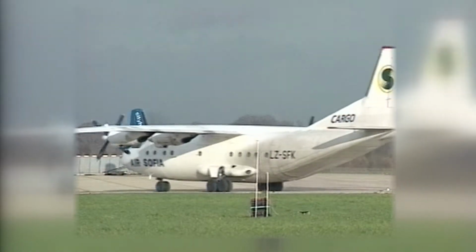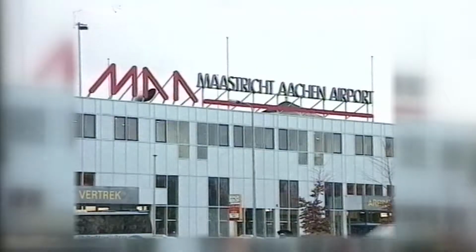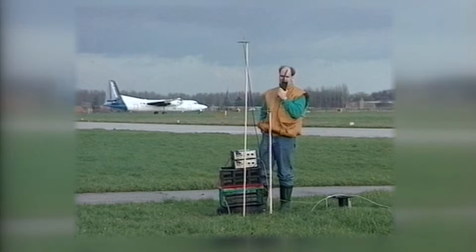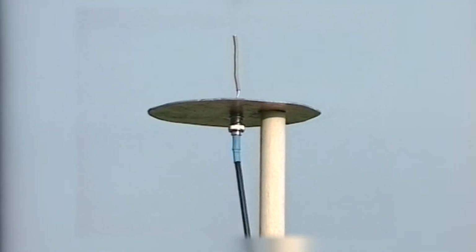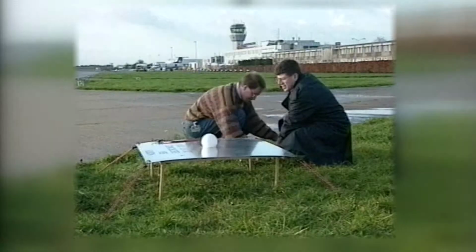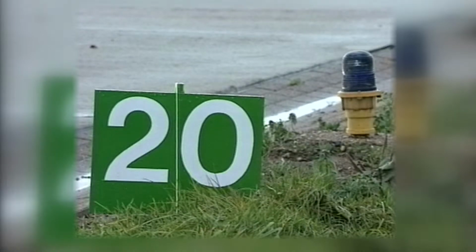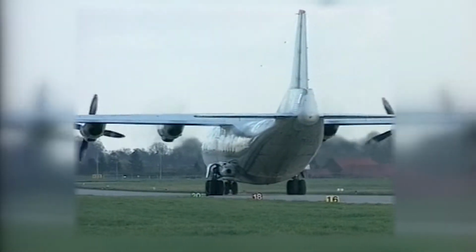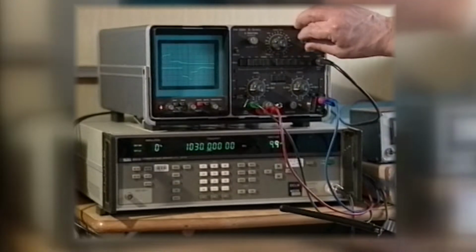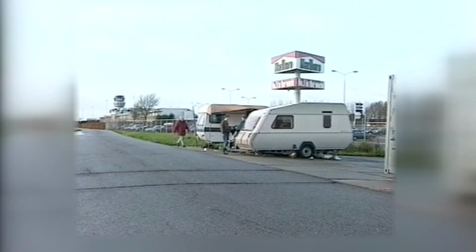At the request of FAA, the principal characteristics of the live system were measured at the Maastricht-Aachen Airport in the Netherlands. In order to realize these measurements, live system transmitter stations were installed alongside the taxiway. Distance markers indicating the distance to the center of the sensor were installed in order to enable the dimensions of the sensor footprint to be established. An SSR receiver was installed. Caravans were used as observation posts.